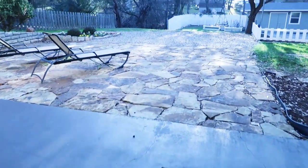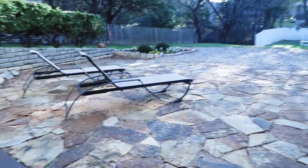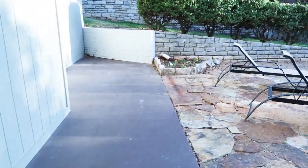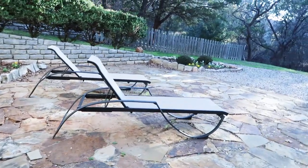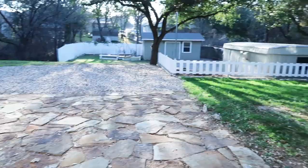Okay, here we go. So this is our backyard area. Didn't really do too much with this. We mostly hung out on the balcony, but like I said, Bob and I used to love coming out here and lounging in the sun. We love the sun. Just very peaceful. So I think that pretty much does it for the tour.